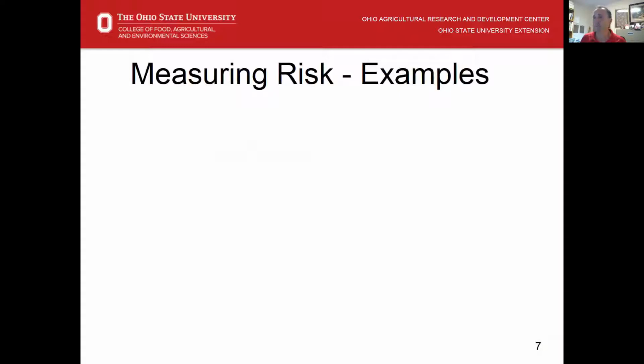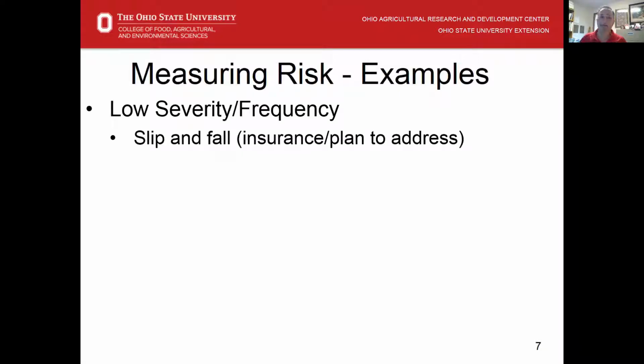So here's some examples of those types of risk. A low severity or low frequency risk would be something like a slip and fall at the market. We could kind of just accept that, but I think most of us want to look at insurance and make a plan to address that slip and fall.